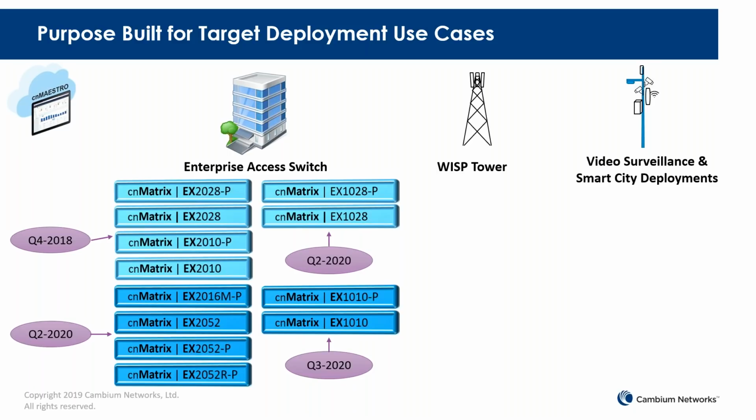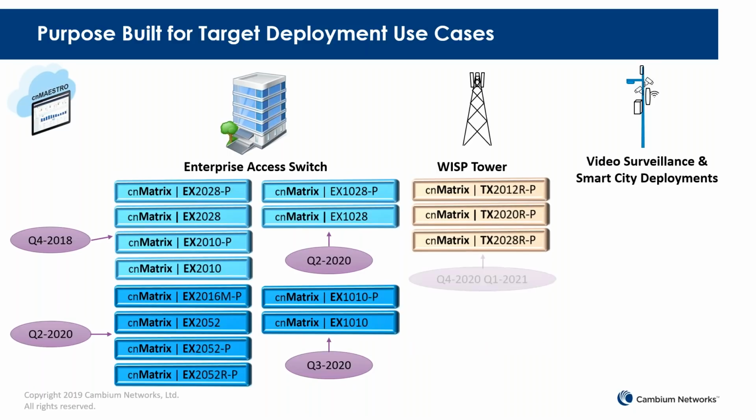The WISP family of switches, where are we on that? So this is the big news, is we have 3 switches we're working on for the TX2K family of WISP switches. And the first of those 3 switches is available in Q4 this year. The next 2 are going to be coming out in Q1 of 2020.